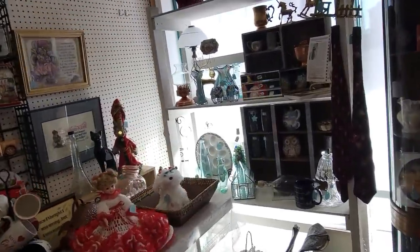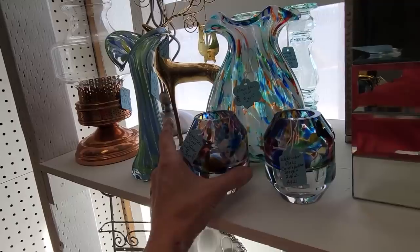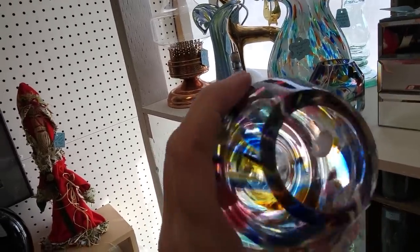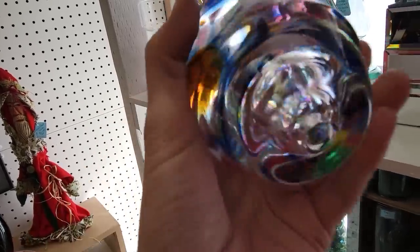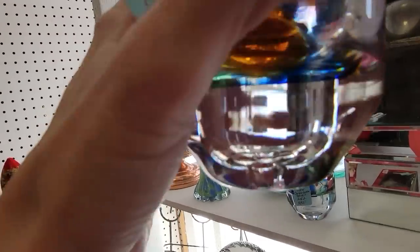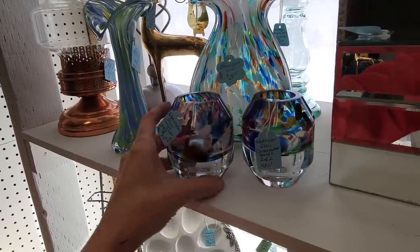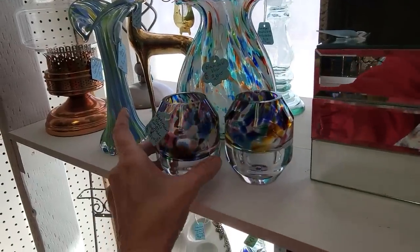I see some pretty glass over in this window. It's a pair. They're calling them watercolor glass candle holders. Those are gorgeous. I think these are Czech glass. I say that because of the little hole in the bottom. That's one of the styles. It looks like a controlled bubble, but it's really not. It's just the optical illusion that the hole in the bottom going up into the glass makes, a little dimension in it. $25. I like them too. I really do like those too.